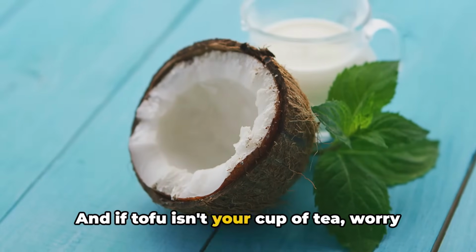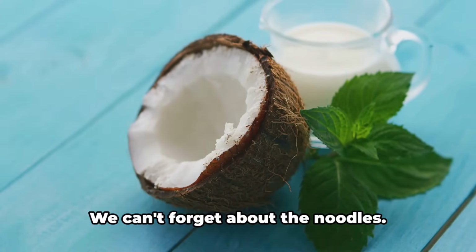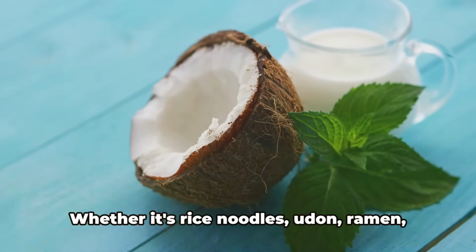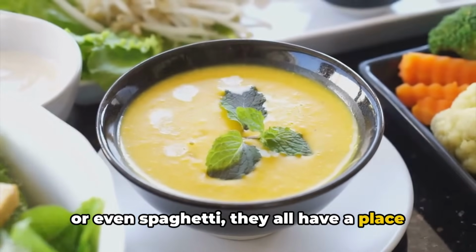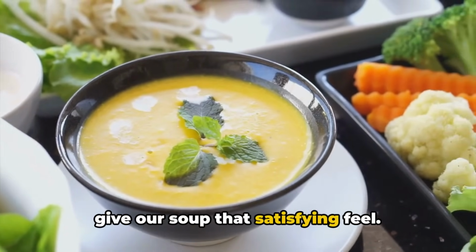And if tofu isn't your cup of tea, worry not. You can always substitute it with chicken or shrimp. We can't forget about the noodles. You can play around with this ingredient. Whether it's rice noodles, udon, ramen, or even spaghetti, they all have a place in our soup. About 4 ounces should be enough to give our soup that satisfying feel.